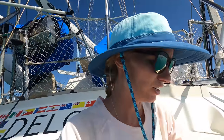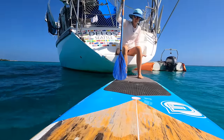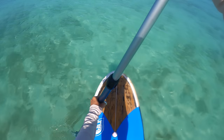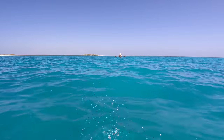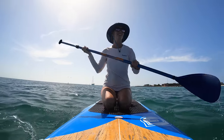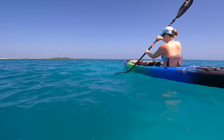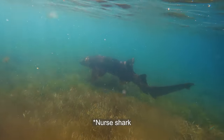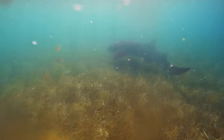Me and Grace are gonna go for a little paddle session around the fort. It's a beautiful day today. This spot is beautiful. Pretty good size one too.